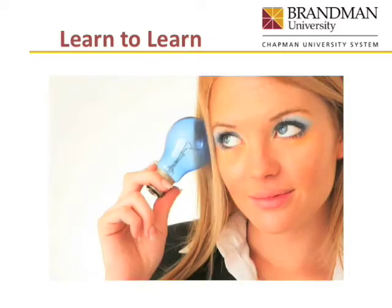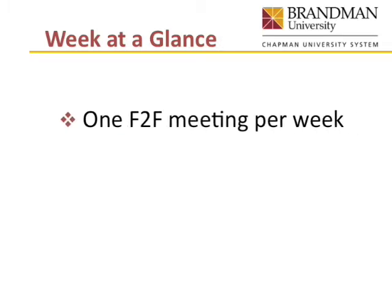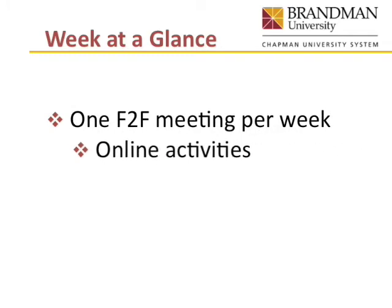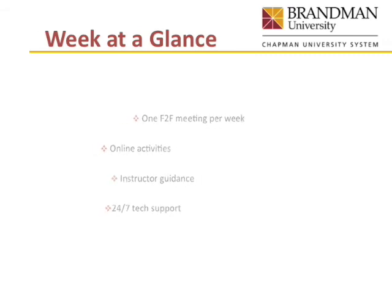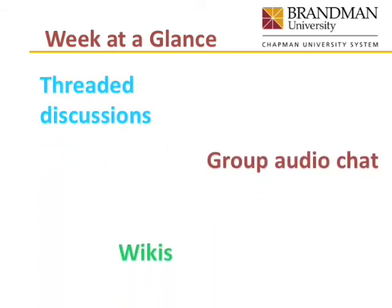Each class will be different in terms of the tools you'll use, but in all cases, you can expect to get out of the experience what you put into it. Your professor's goals are not just to teach you content, but to teach you how to learn. During a typical week, you'll meet one evening face-to-face with your instructors and classmates. For the rest of the week, you'll be participating in a variety of online learning activities, but you won't be on your own. With the guidance of your instructor and 24/7 tech support, you'll be learning to use tools such as threaded discussions, group audio chats, wikis, and more.